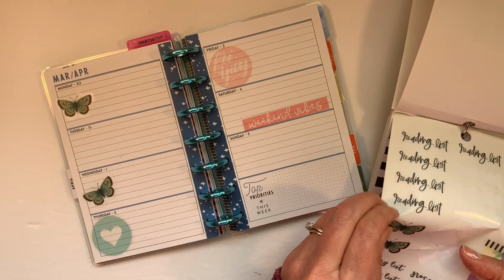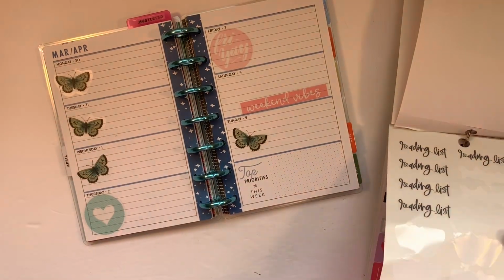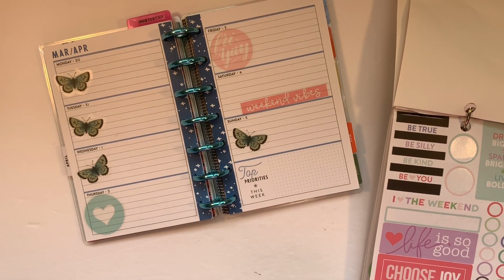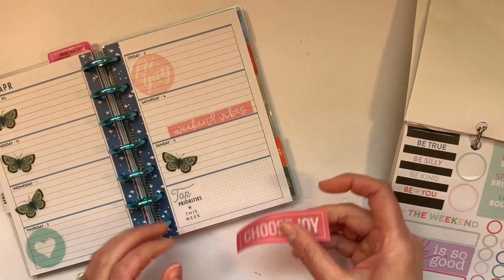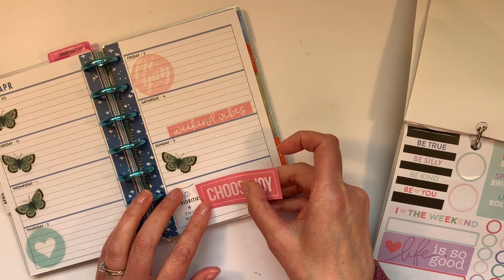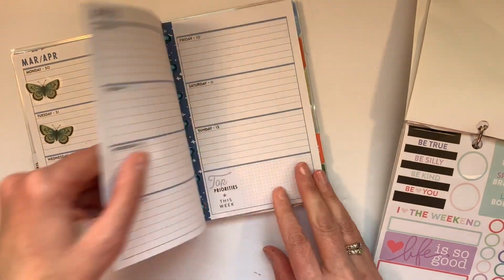I use a sticker just as a bullet, like to jump off and have space to write something I'm grateful for every day. And I was looking for something that would go. This is a paper sticker. I think I might do top priority this week. Choose joy. I'm gonna have to trim it slightly, because I don't want to cover the S. Choose joy. That'll be good. All right.